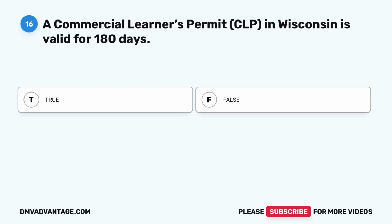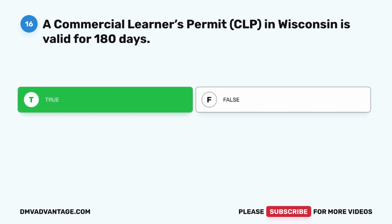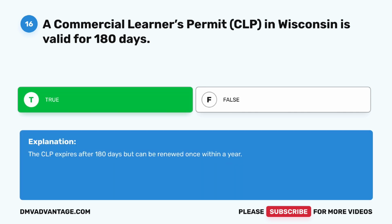Question 16. A commercial learner's permit in Wisconsin is valid for 180 days. True or false? True. The CLP expires after 180 days, but can be renewed once within a year.